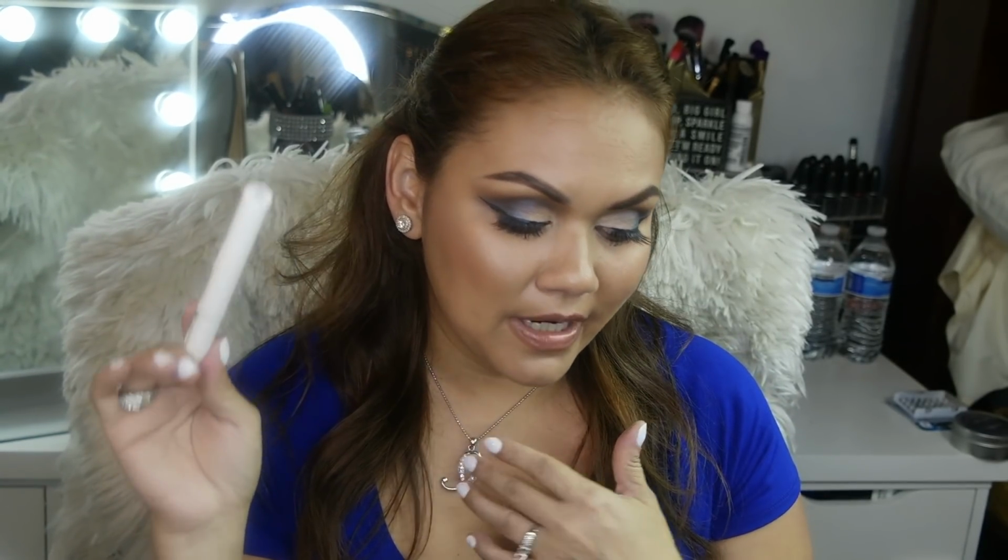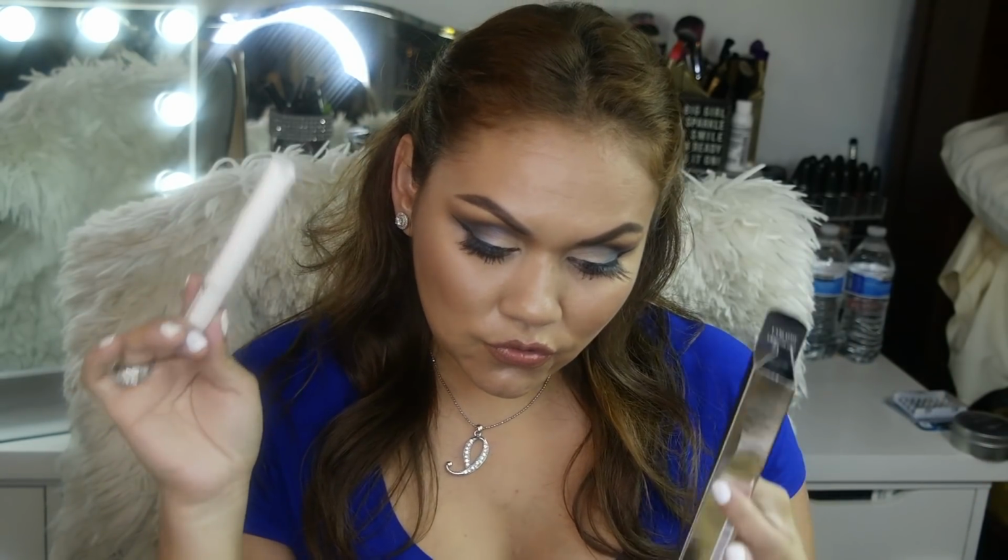So try it. And the trick to using this is you have to do one eye at a time. What I recommend is to prime your eyelash first and then immediately go right over with your mascara. So it's going to be Cils Booster, mascara, Cils Booster, mascara, and you're going to get the best effect of this. And when you use this, you use a lot less mascara on your eyes. Trust me when I tell you that.